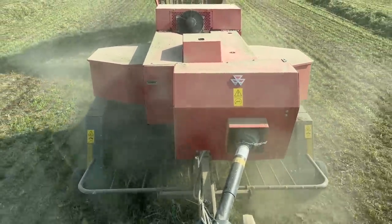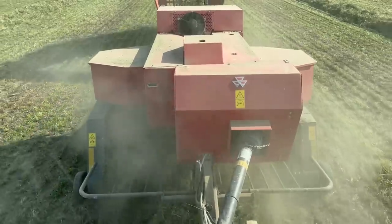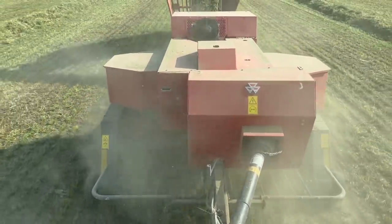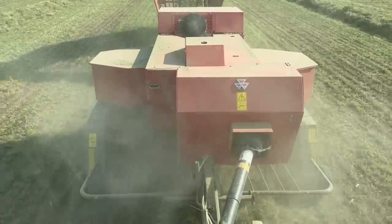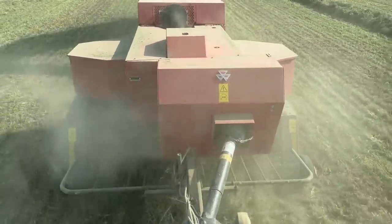We were having a little bit of problems drying earlier today just with the humidity and the fog and all the things of lovely Missouri August weather, but she is just ticking away.